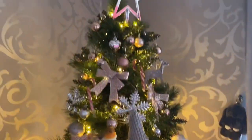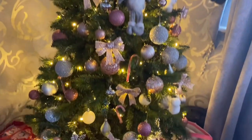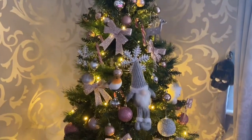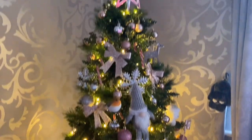This is how my Christmas tree is looking, by the way, if you haven't watched my Christmas tree decorate with me. So yeah, let's go and open my advent calendar before I forget.